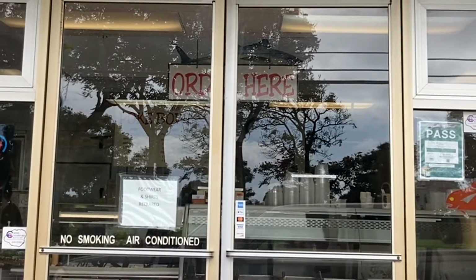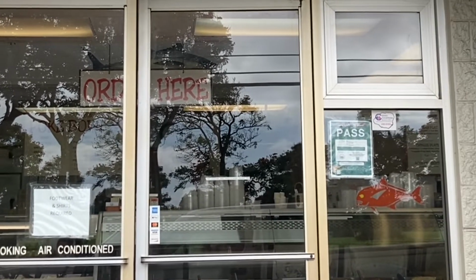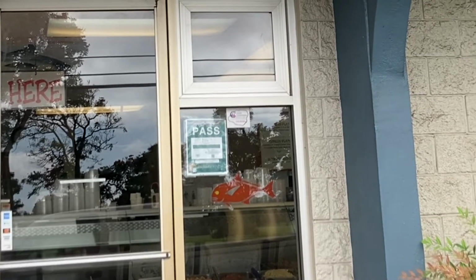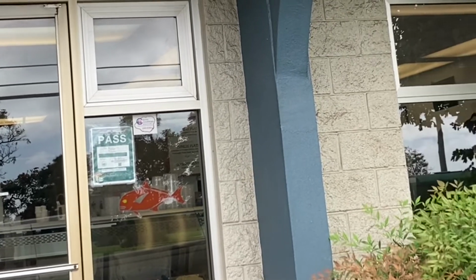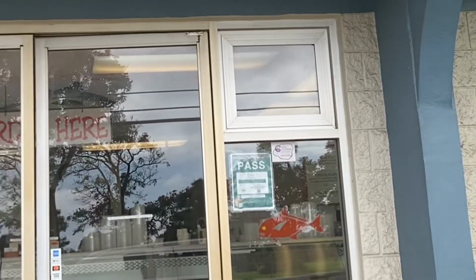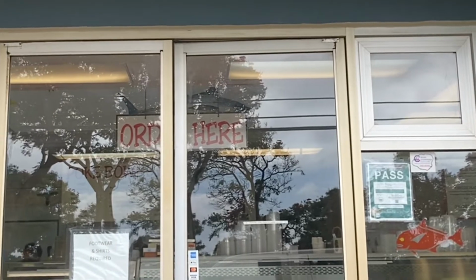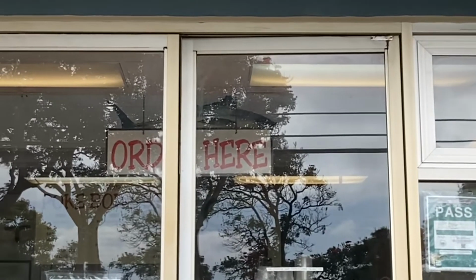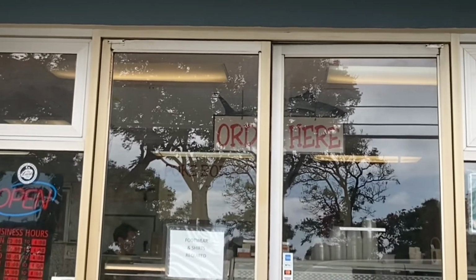It's worth the I can't make a left-hand turn coming from the Lihue Kukui Grove side. It's worth turning around to get down here. So come on down to Fish Express, where the fish is fresh and the people are fun.